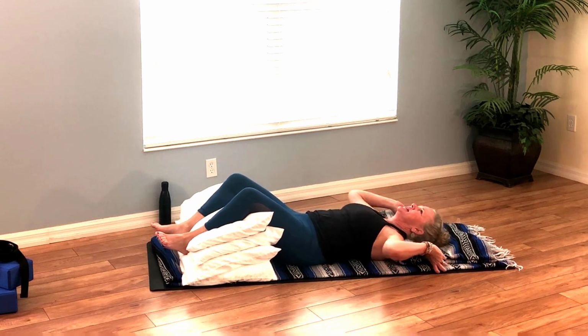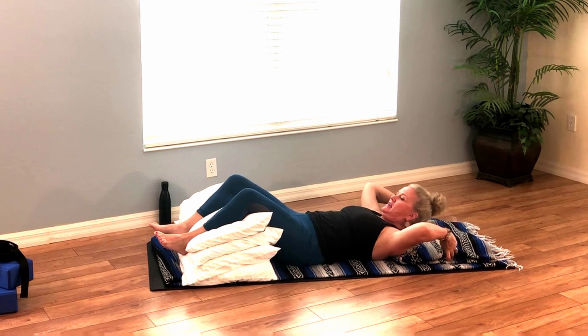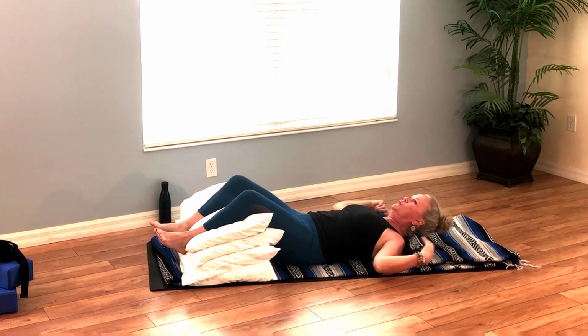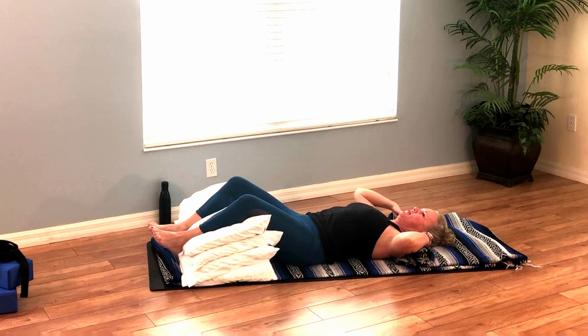Now, as you lie back down, you can see my blanket roll seems a little bit low for me, so I have the ability now to drag it up a little bit. And as I drag it up, I can adjust the height of my neck support. Personally, today I want a little less support, so I'll put it right about there.